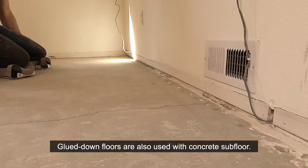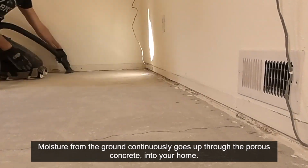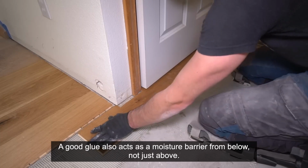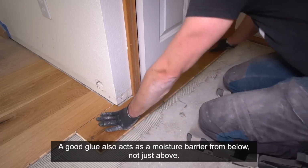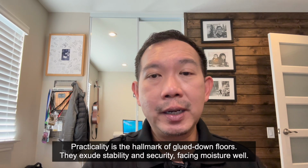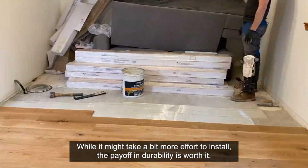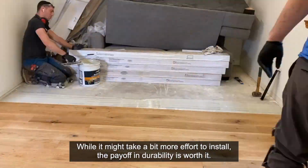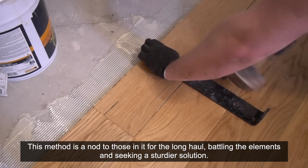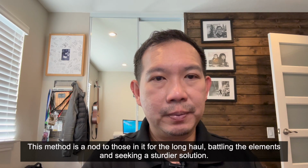Glue-down floors are also used with concrete subfloor. Moisture from the ground continuously goes up through the porous concrete into your home. A good glue acts as a moisture barrier from below, not just from above. Practicality is the hallmark of glue-down floors. They exude stability and security, facing moisture well. While it might take a little bit more effort to install, the payoff in durability is worth it. This method is a nod to those in it for the long haul, battling the elements and seeking a sturdier solution.